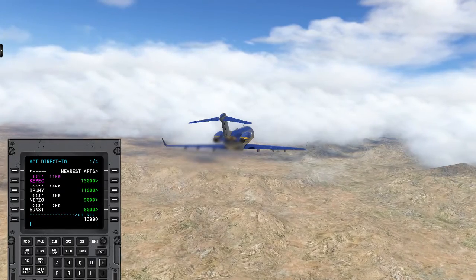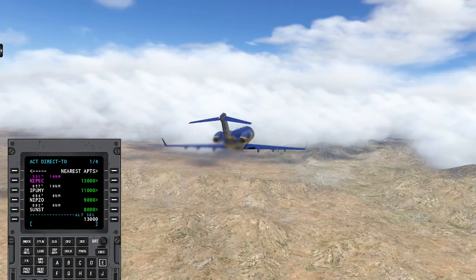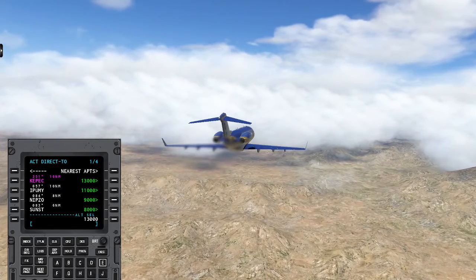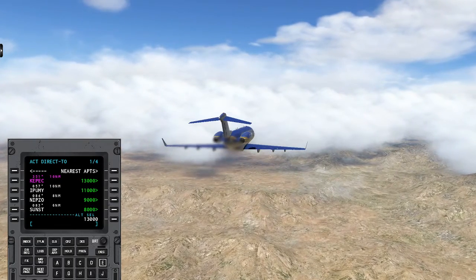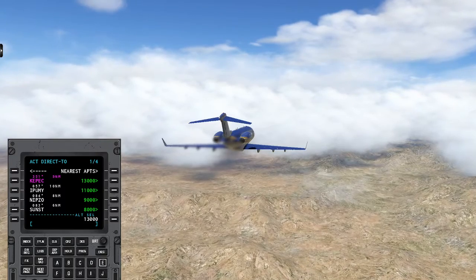Santa Barbara Tower, in our left base, runway 15 left, could land. Once we hit Quebec. CFGU, make straight in. Yeah, change to runway 25, make straight in. Runway 25, could land.